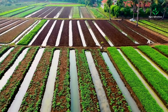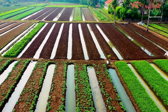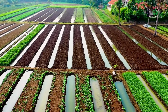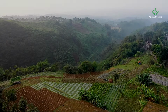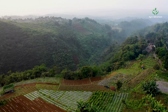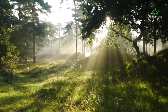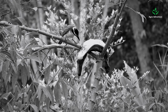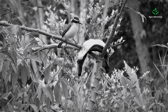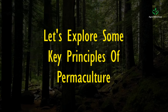Today, we are embarking on a journey into a whole new way of growing food, a sustainable, low maintenance, and nature-inspired approach called permaculture farming. What is permaculture farming? Permaculture goes beyond just farming. It's a design system that mimics natural ecosystems, creating a self-sustaining and harmonious environment for plants, animals, and even humans to thrive together. Let's explore some key principles of permaculture.